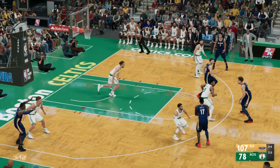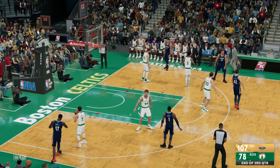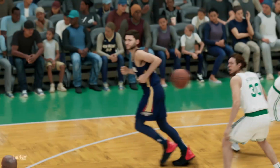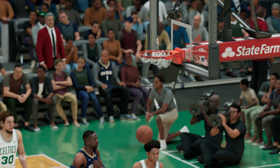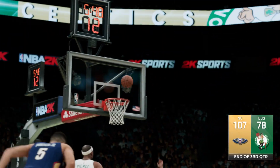Pass to Powell. Here's Wade. And the last shot before the buzzer is off. Dwayne Wade, he's been the guy making things happen for New Orleans. It's been an excellent game for him offensively. He's got 21 points and counting. We'll get right back to the action when we return.